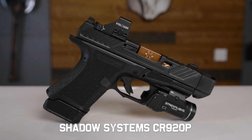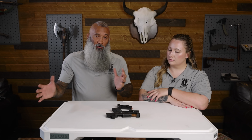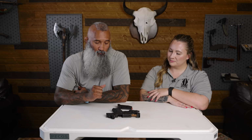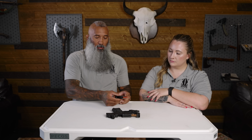All right, next up, guys, the Shadow Systems CR920P. The great thing about this gun is it's Texas-based. The company policy here is that if you get into a self-defense situation, you have to utilize your gun, and the authorities have to take possession of it until they find out what happened. Shadow Systems will send you out another gun for you to have until you get your weapon back. Unclear about if you never get your weapon back, but I imagine that they're going to take care of you. This is a great American Texas-based company.